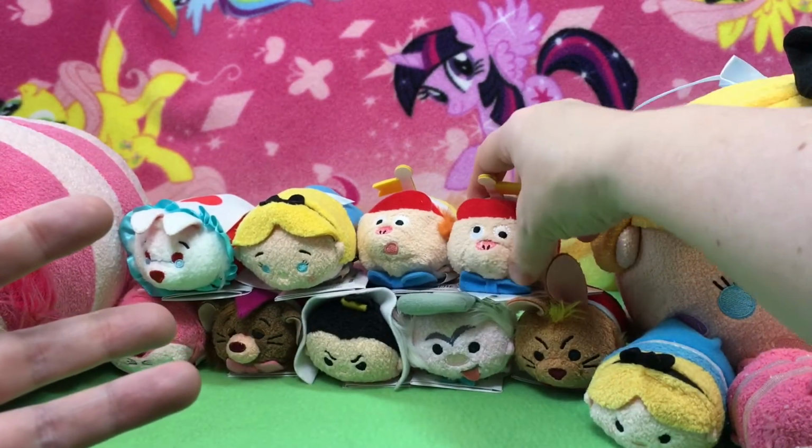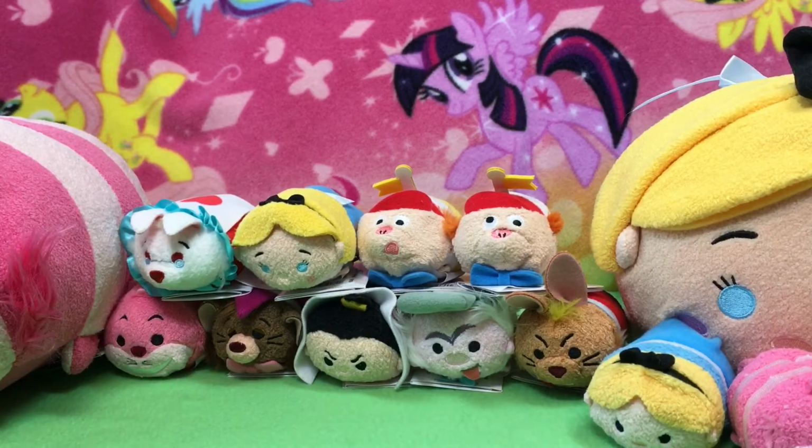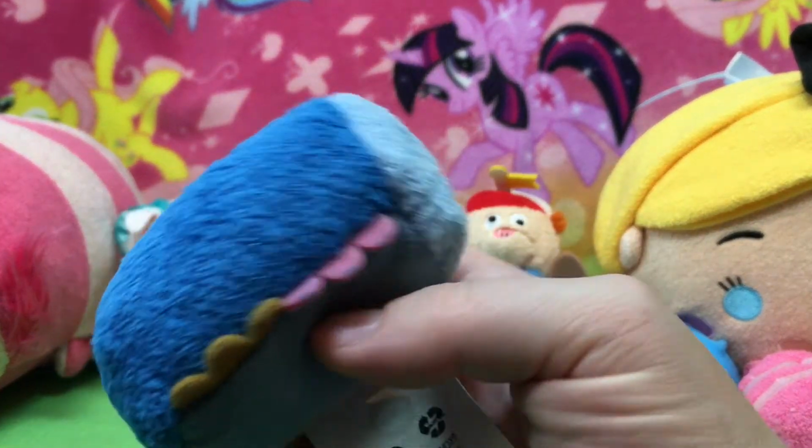They didn't actually remake them. Well, actually, they weren't in the first book, but they were in the movie. So they are in the first movie, but they're really not in the first book. They shouldn't be in the movie, but they are. So go figure that. And then, of course, Absolem.